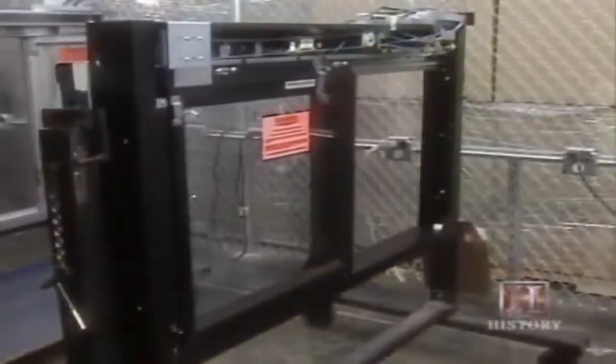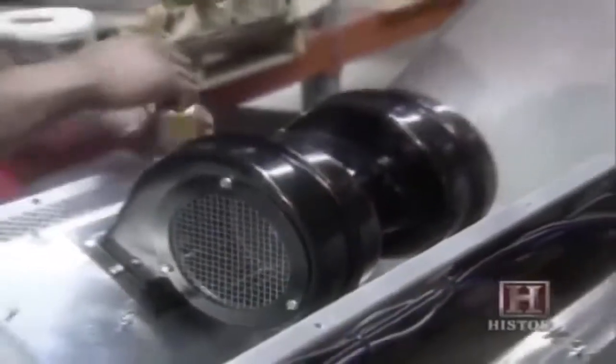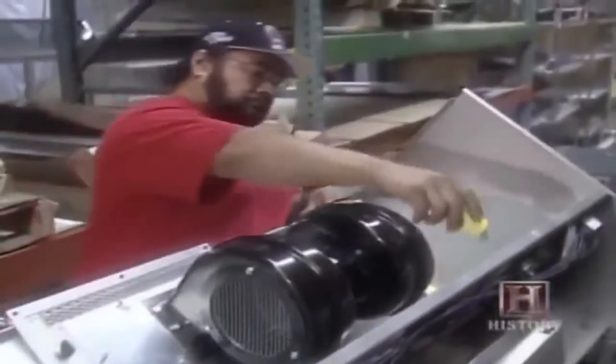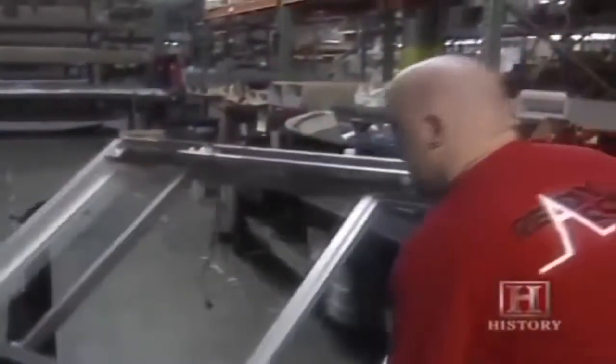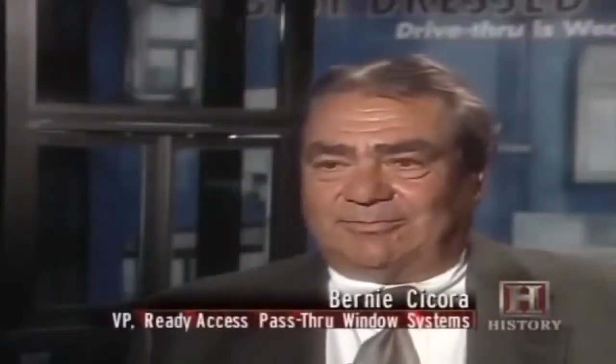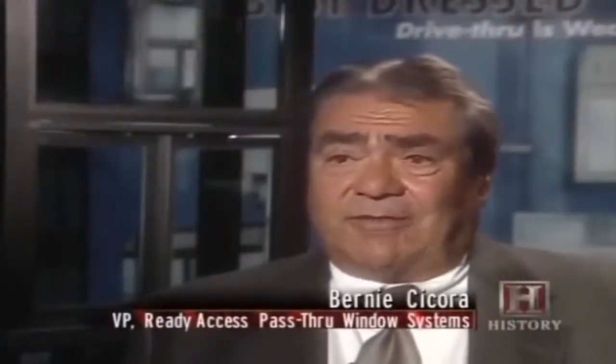Ready Access Pass-Through Window Systems of West Chicago, Illinois, was one of the first manufacturers of drive-through windows. We went to our first convention in 1979. We took the window to market, and people would come by and say, well, what is that for? And we tell them, it's a drive-through window. And they'd look at me and say, it must be a miniature model, because how can you drive a car through that? So that was in 1979, and hardly anybody knew what drive-through was.